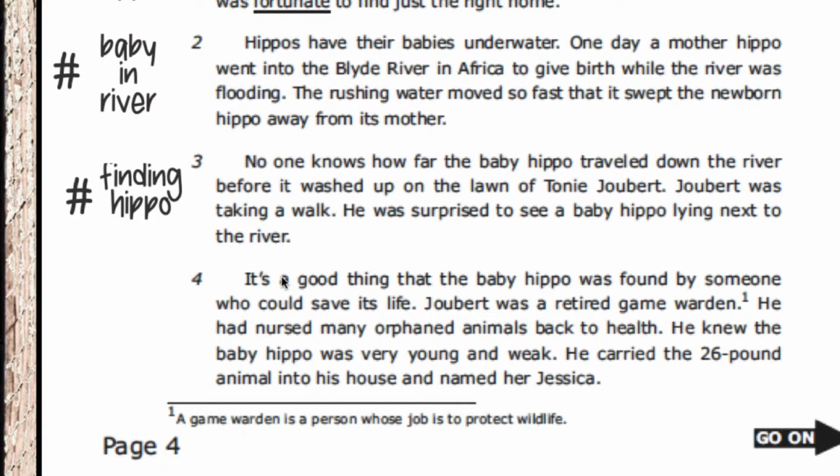So that's what I put, finding hippo. That's what happened. So if you want to write down that hashtag, go ahead and pause the video and you can get it jotted down.